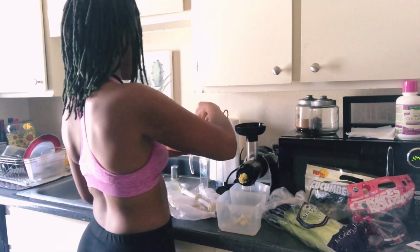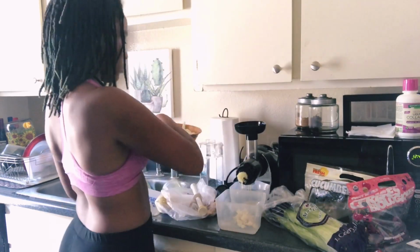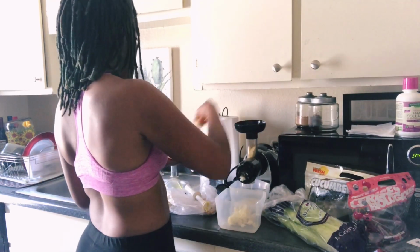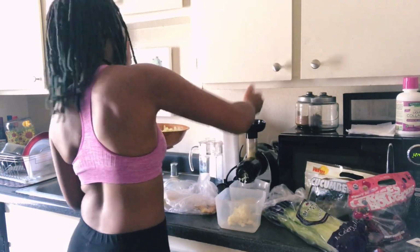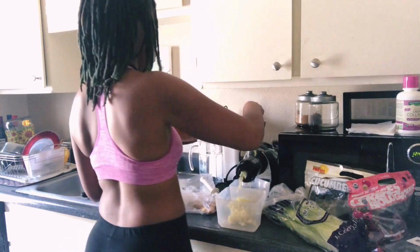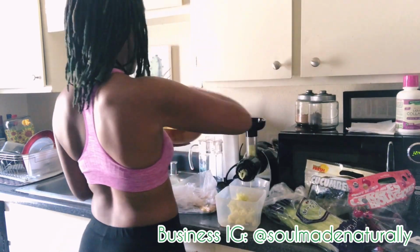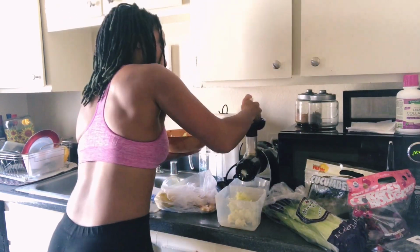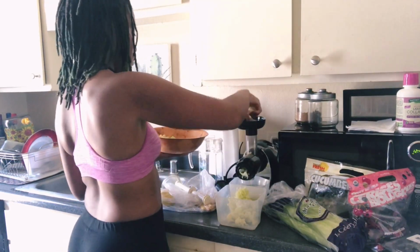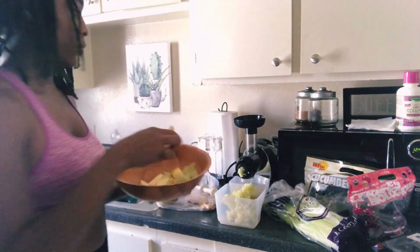Today we are making one of my favorite green juices, and I wanted to share this recipe with you guys because I've had people ask me to show one of your green juices, or just one of your juices, because as you all know, Soul Made Naturally is a cold pressed juice business that I've started, and I have incorporated other modalities to Soul Made Naturally. But initially, Soul Made Naturally was a cold pressed juice company designed to help people detox and to work on their mind, body, and soul.